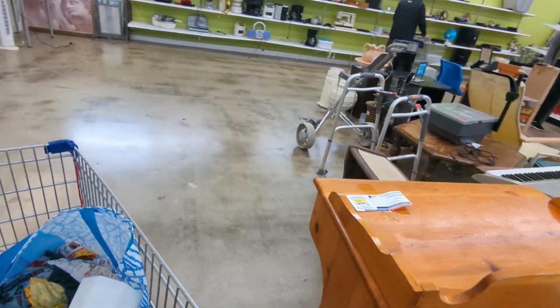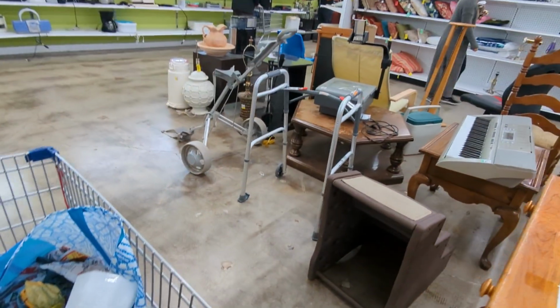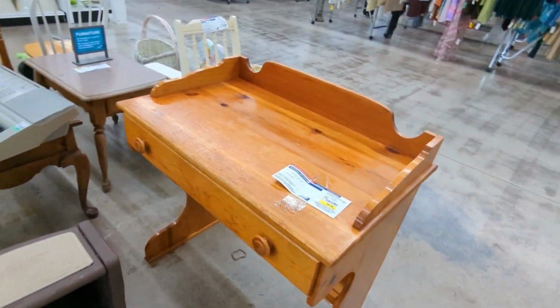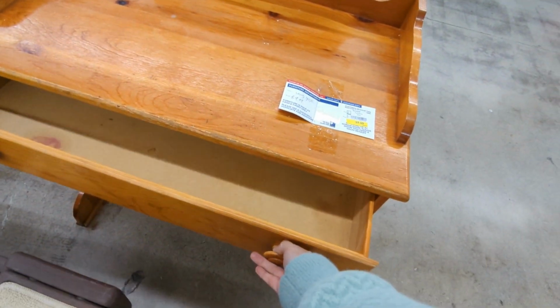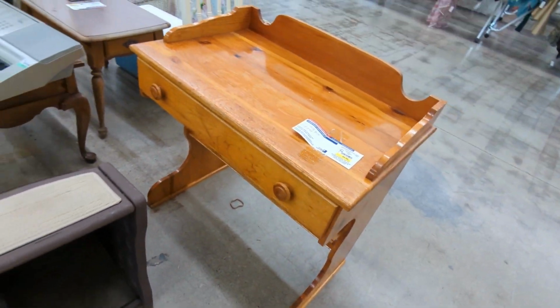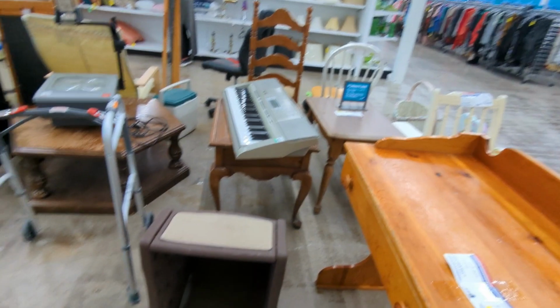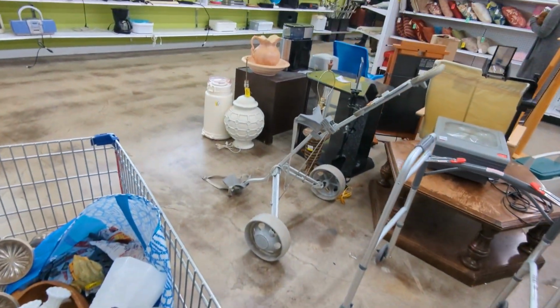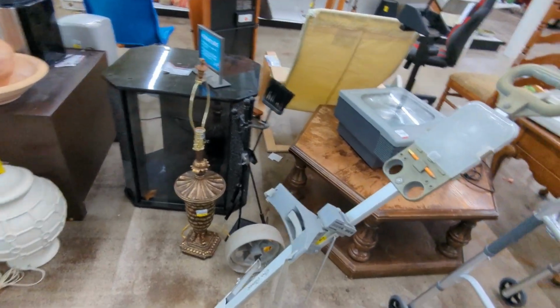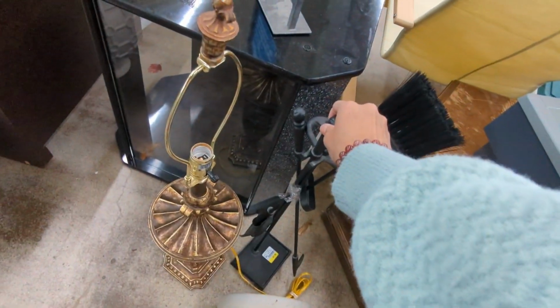This little desk here, the vintage desk, all wood, is only $9.99. Tell me if you were looking for a little desk for somebody, this is not a good buy? This is such a good buy, and all it needs is a little cleaning, and if you don't mind the color, that's it. If you do want to change it up, you could just paint it with chalk paint. Don't even need to sand it or prime it or anything. So such good options here at the thrift store.